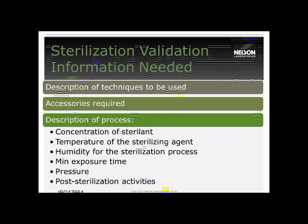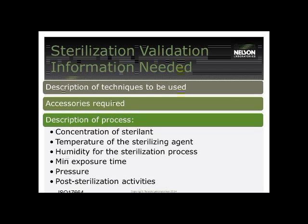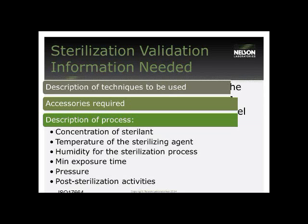Some sterilization validation information needed according to ISO 17664 is we need to describe the exact techniques to be used during the sterilization process. We need to describe any accessories that are utilized, and this includes the packaging. In describing the process, we need to have the exact concentration of the sterilant, the temperature of the sterilizing agent, the humidity for the sterilization process, the minimum exposure time, the pressure, and the post-sterilization activities. So one example of this is how the trays are removed from the sterilizer.